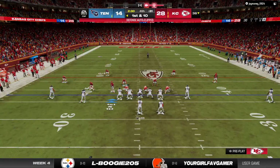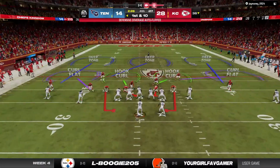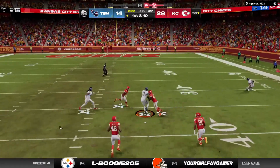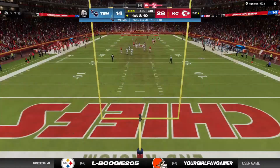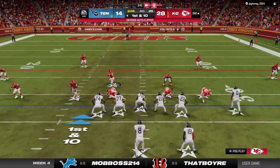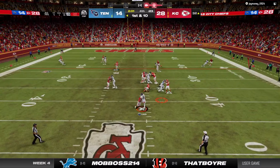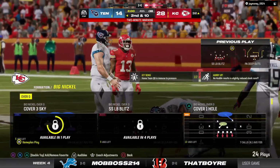So signs of life in what's been a dormant offense in this second half. Here's first and 10. Levis looking to throw. He's got a man, it's his tight end. That's complete, and he takes this one down almost all the way to the 30. Levis to throw off play action. A hit as he throws there, incomplete.